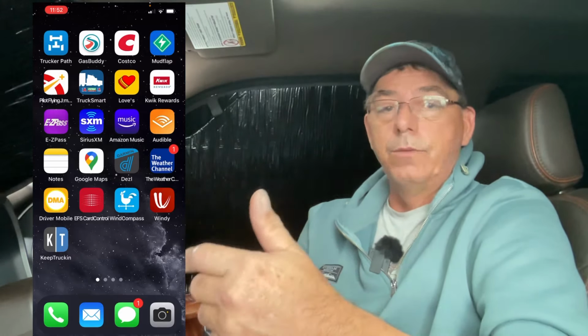Google Maps is also self-explanatory. Everybody uses Google Maps, or just about everybody. The next one is the Garmin Diesel app. Now, the Garmin Diesel app is connected to my Garmin Diesel OTR 700. I love that GPS. I'm going to do a review on it. There's a lot of really cool features in it.